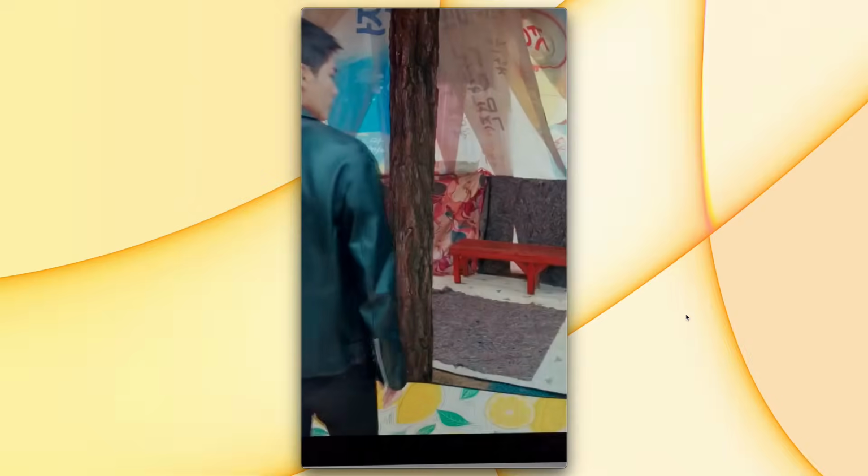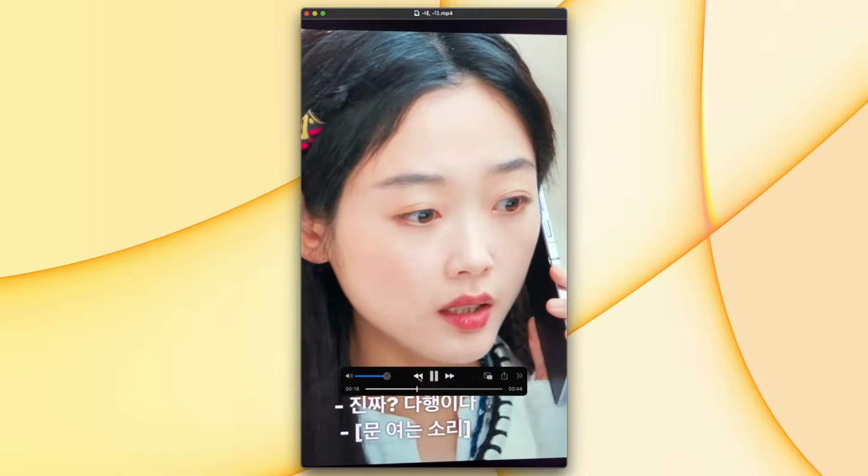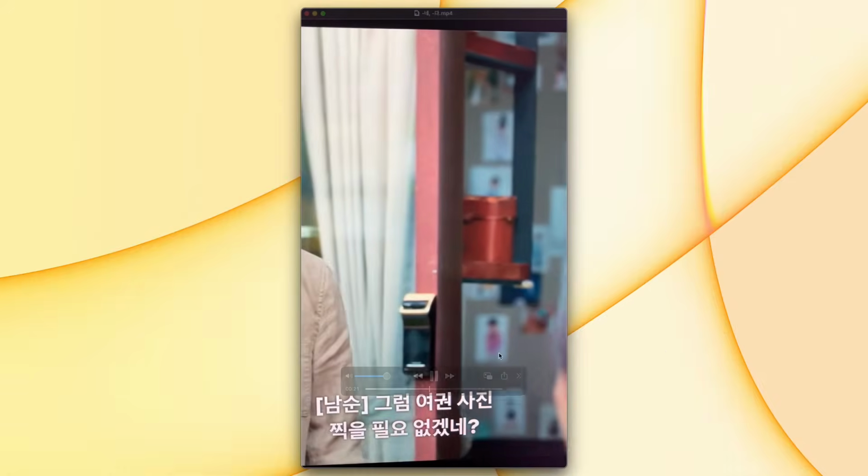그 다음에 너 여권 찾았어. 진짜? 다행이다. 그럼 여권 사진 찍을 필요 없겠네.